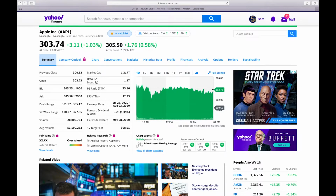And investing hack number 2 from the great Warren Buffett is look for companies with a strong competitive moat, one that has the secret sauce to fend off competition. Let's look at Apple as an example of this analogy. As you all know, Apple is one of the biggest companies in the world, has a market cap of 1.3 trillion, and it's currently priced at 303.